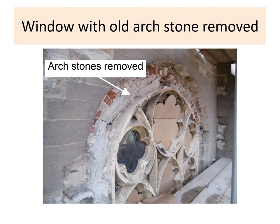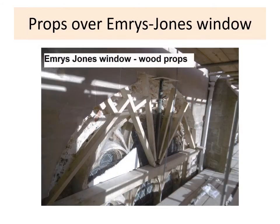An old set of arch stones has been removed from over the window tracery, revealing infill brick construction of the original wall. The Emrys Jones window with its old arch removed. The temporary props supporting the wall above indicate how essential these arches are to the structure of the building.